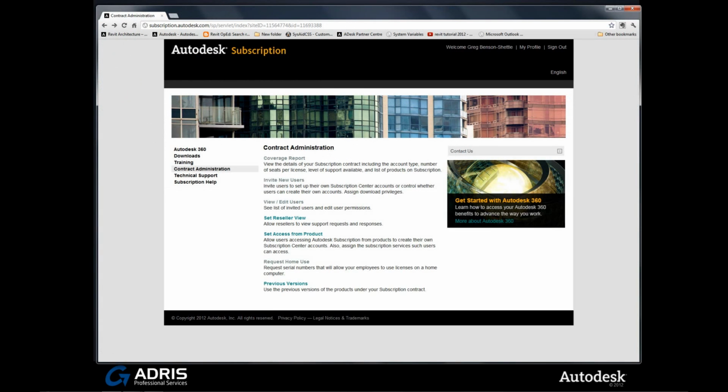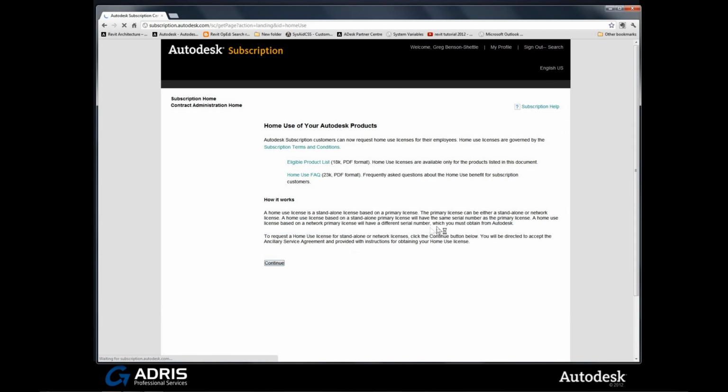Back in our contract administration page, one of the many popular requests is, how do I set up my license for home use? Go to the contract administration area and click on the link that says request home use. This will launch a page which will then give you all the information you need so that you can extend the use of your CAD package license.